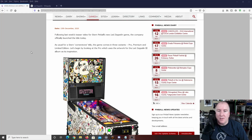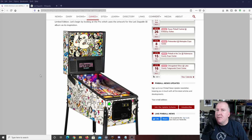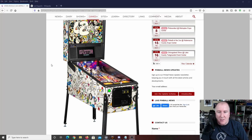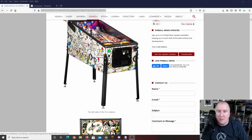We're going to start by looking at the Pro, which uses the artwork from the Led Zeppelin 3 album as inspiration. So a lot of you who were around in the 70s may actually like this. There are only going to be 500 of these machines made, or at least I think that's for the higher-end one. If there are going to be 500, it's probably for each one of the models. As you can tell, it's their typical pinball style table. The art looks just phenomenal all the way around. It does look like the Led Zeppelin 3 album. You have your basic plunger, your coin area, and your start button.